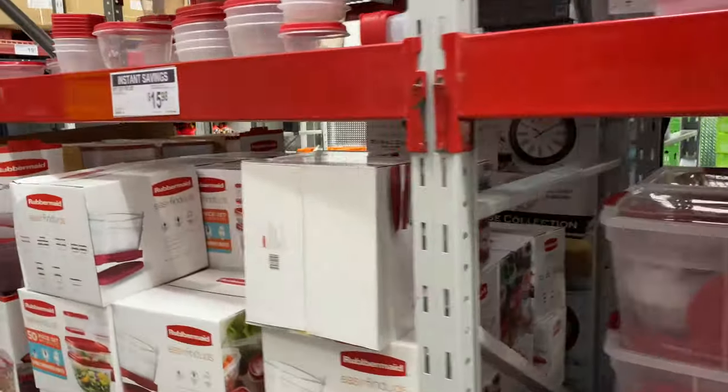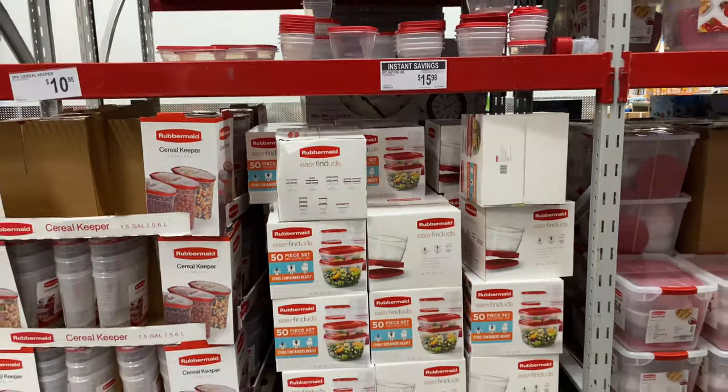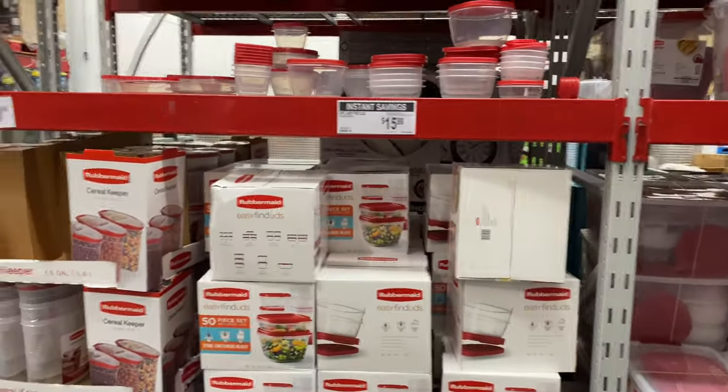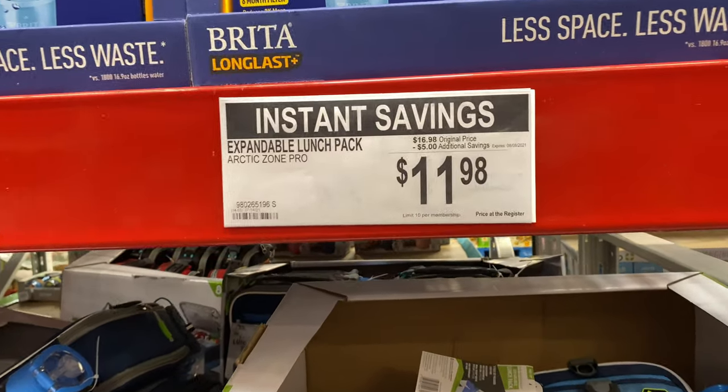He brought up a good point. Our kitchen is black. We're using black and like silver. He was like, they don't got none with black lids, and they don't. So I think I'm gonna just leave them and look online and see if we can find some with black lids.